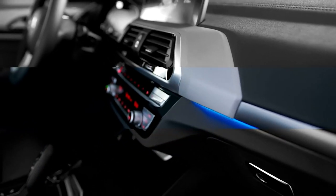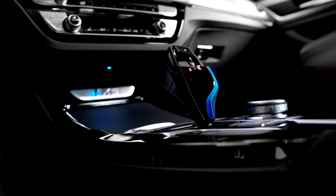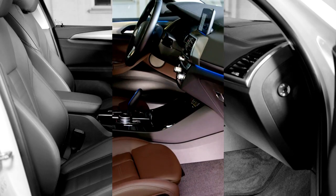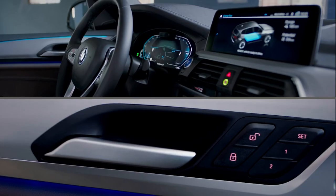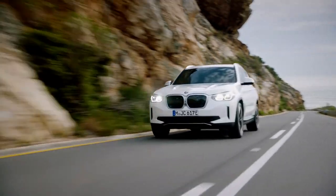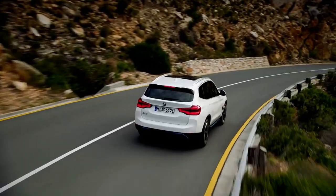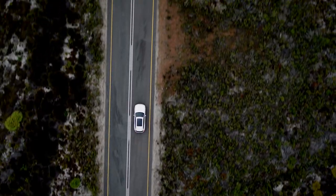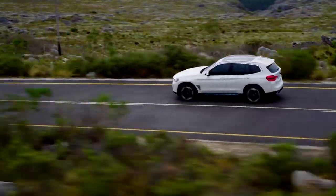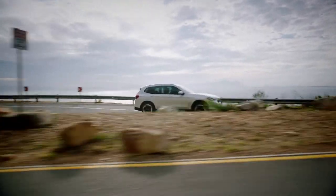Inside, family buyers will be pleased to learn that despite the extra batteries, cabin space remains largely unchanged. It does lose 40 litres of boot space, but there's still plenty of room for passengers. From launch later this year, there will be two trim levels to choose from. The £58,850 Premier Edition comes as standard with a panoramic sunroof, adaptive suspension and semi-autonomous capabilities, as well as the usual luxuries you'd expect to find in a BMW SUV.